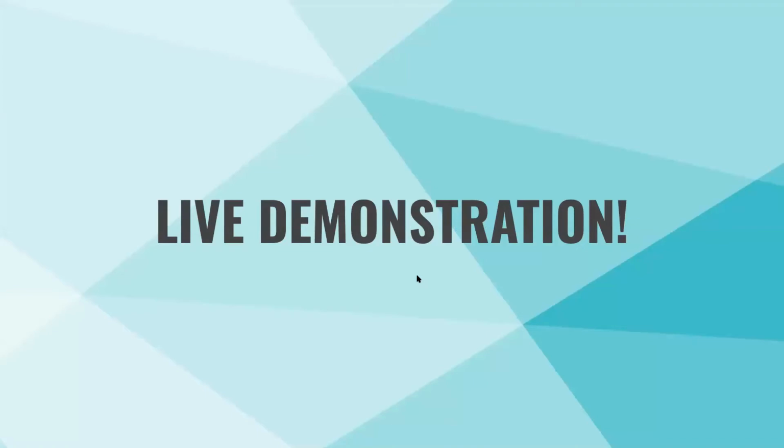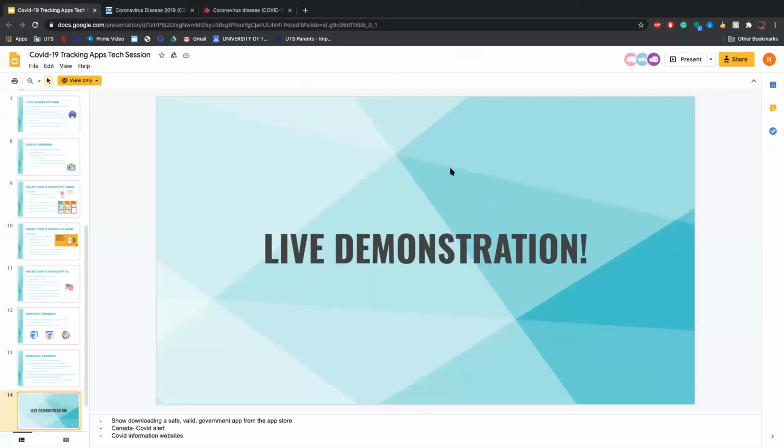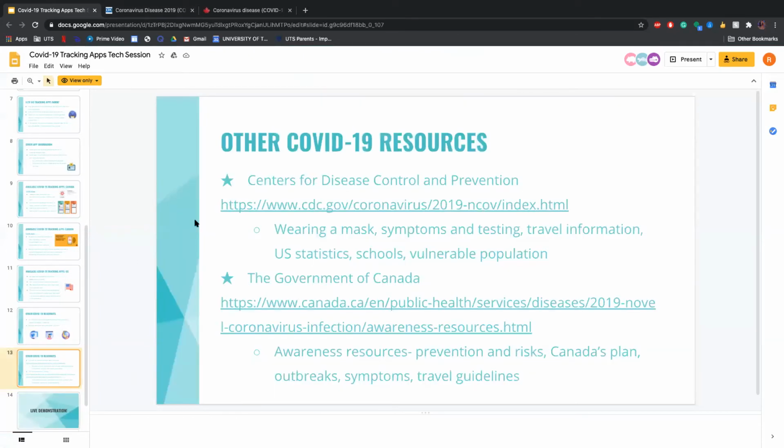Now I will be moving into the live demonstration. First, I will just be talking about the websites that I just mentioned on this slide. And then I'll also be doing the COVID Alert app on my phone.